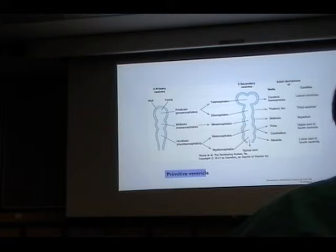So once again, you go from 3 areas of the brain, you separate those so you get 5 areas of the brain, and that's when the ventricles are formed, from a simple to a more complex structure.